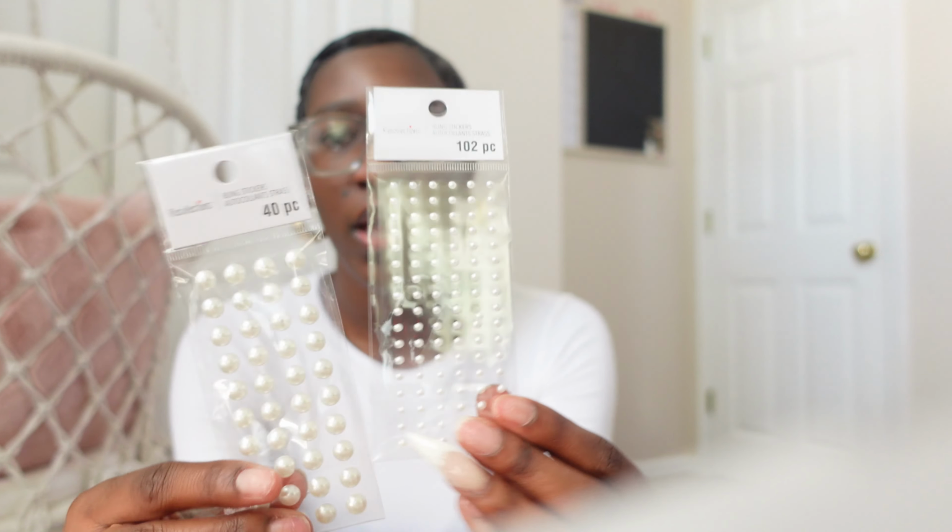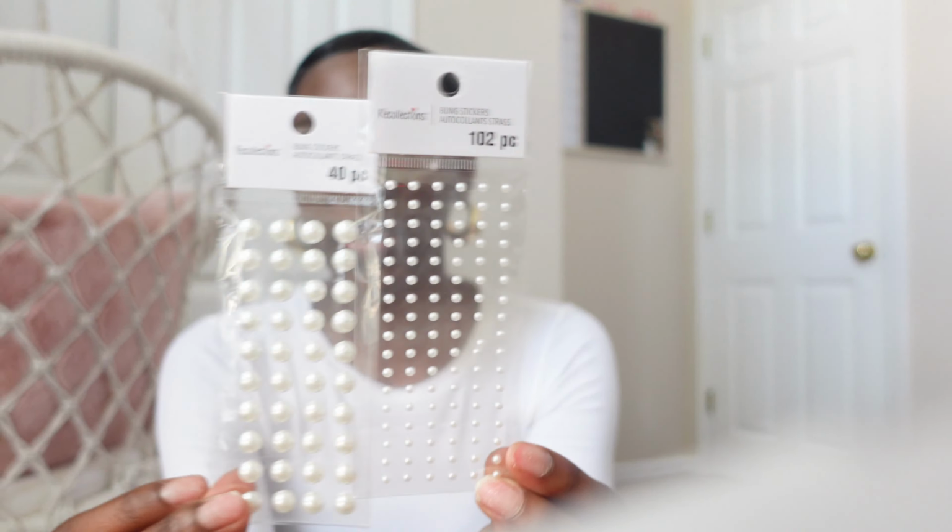So I got rhinestones and then I also got pearls as well, because I feel like pearls give winter, they kind of fit the icy, so I'm gonna stick some pearls in there with the rhinestones too.